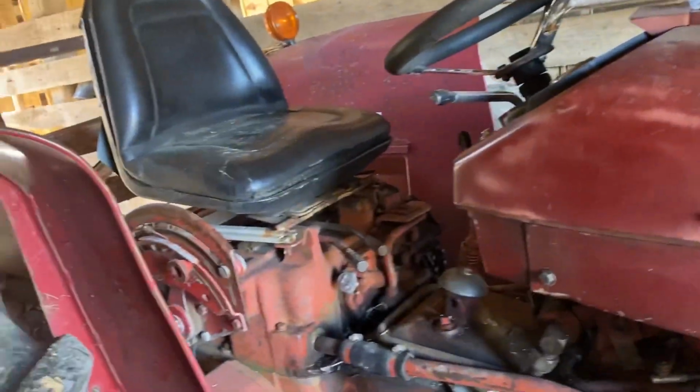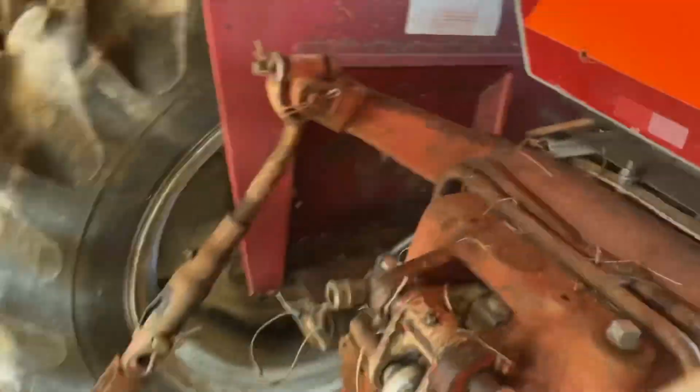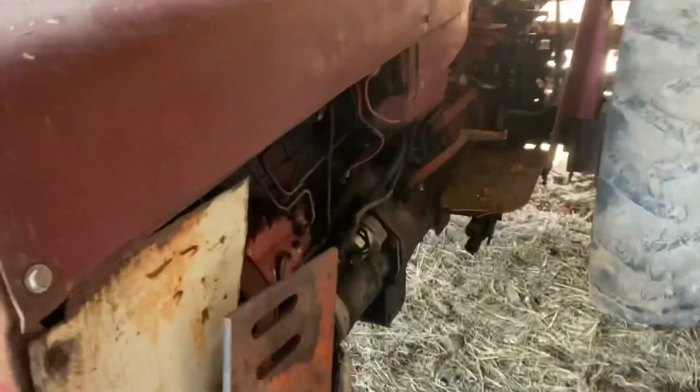It's got attachment for a loader and hydraulic plug-in. It's got a 3-point and a drawbar. It has hydraulics back here too. Other than the clutch right now, that's the whole reason it's parked here. We haven't driven it in like 4 months because we just wanted to check out the clutch.